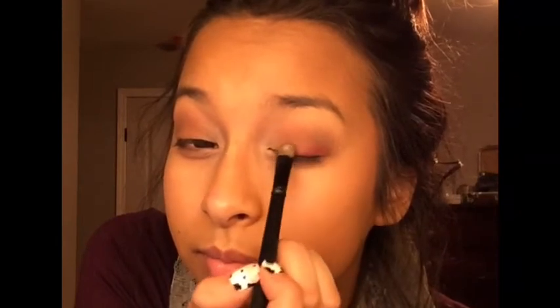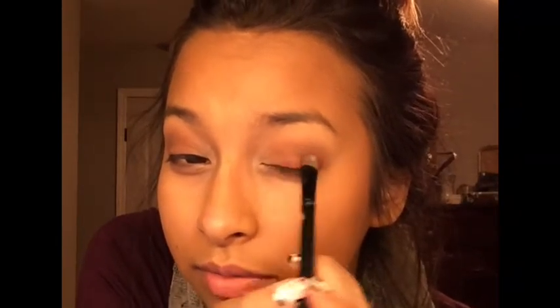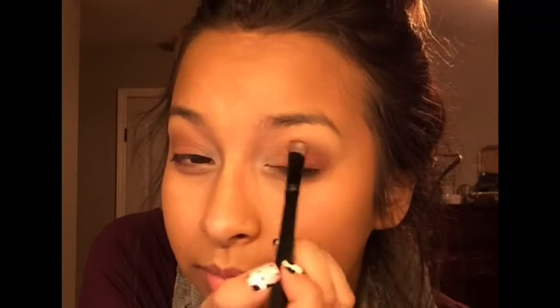So we're going to use our favorite blending tool and blend in from the corner first, and then out to the outer corner. I'm going to go ahead and take this maroonish, orangish, reddish kind of color, and I don't know what you would call it, and we're just going to put it in the outer corner of our eye and kind of go up to the crease a little bit.